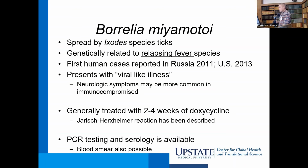You can do PCR in the acute phase. I've done serologic testing for people who kind of come in after the fact, but these are potentially pretty nasty infections that can also recur even after they've recovered from their initial symptoms.